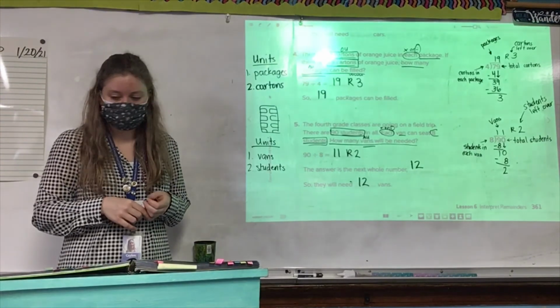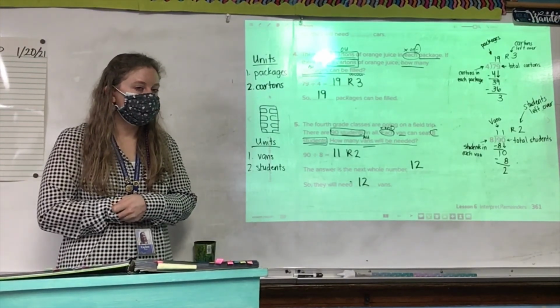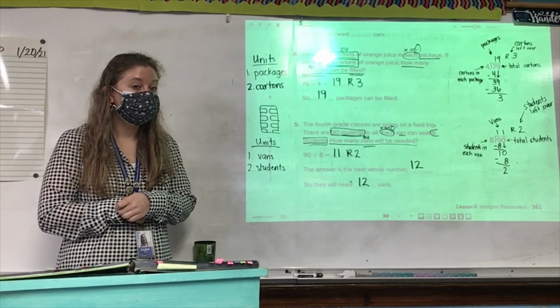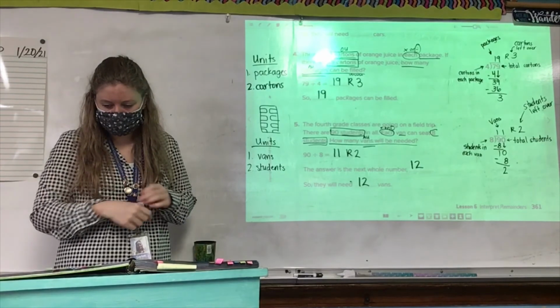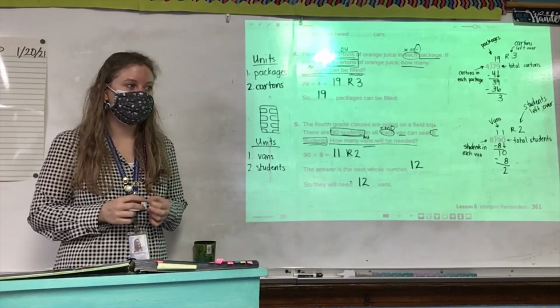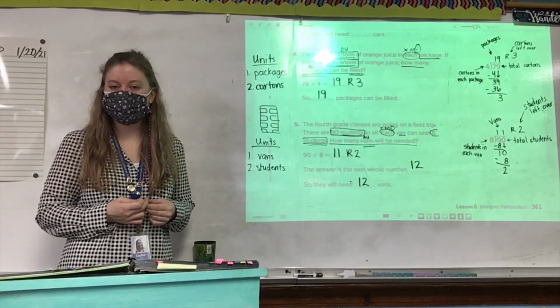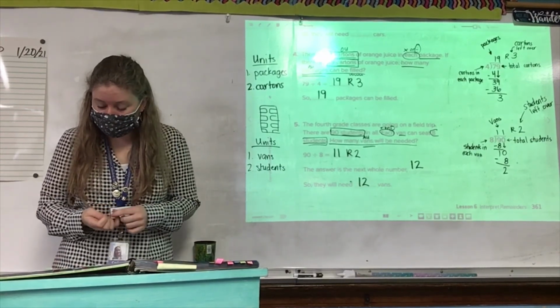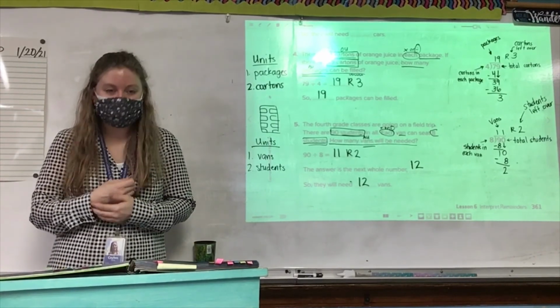Use an extra sheet of paper to show your work. Some of you might already have it from when I told you to bring a piece of paper home and then you ended up not needing it because there was space. So go ahead, get out a separate sheet of paper, and you have 15 minutes to do number 6 through 9.